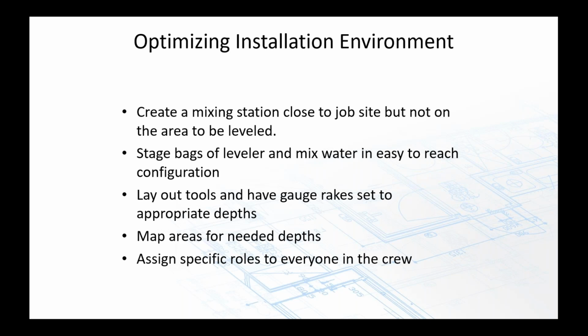Get your tools laid out, and go around the area, especially when you're doing large areas. You have to do some kind of math to figure out how many bags you need. Okay, if I need 3/8 inch over here, and 1/4 inch over there, mark those areas.